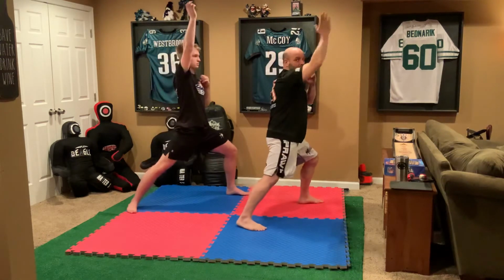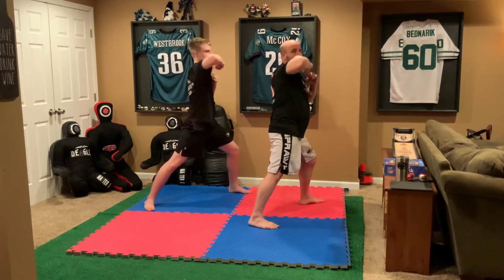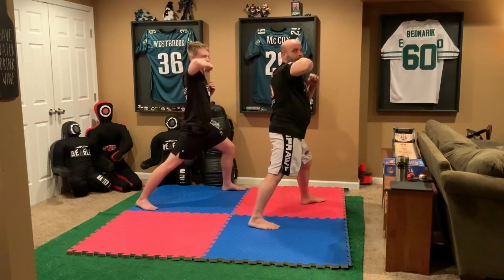Okay, so from here we grab the wrist, arm goes up, step back, twist those hips, drop the elbow, strike ki. Again, grab the wrist, arm up, step back, twist, drop the elbow, and strike ki. One more time, grab the wrist, arm goes up, step back, twist, drop the elbow, and strike ki.